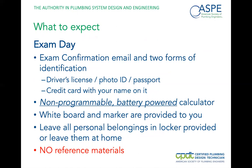You received an email after completing the purchase of your exam, also known as the Assessment Purchase Confirmation email. Bring this email along with 2 forms of identification. Proper forms of identification include a driver's license and a credit card. We recommend double and triple checking your exam date and location ahead of time and plan for any parking or public transportation routes. You are permitted to bring in a non-programmable calculator.